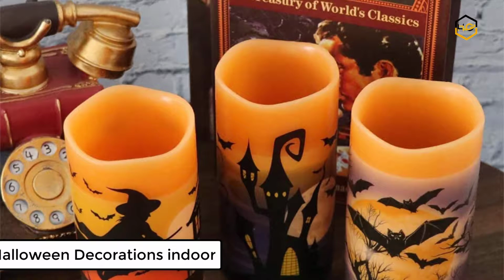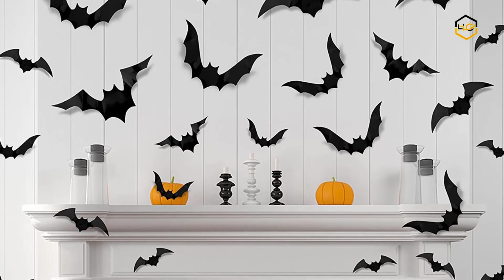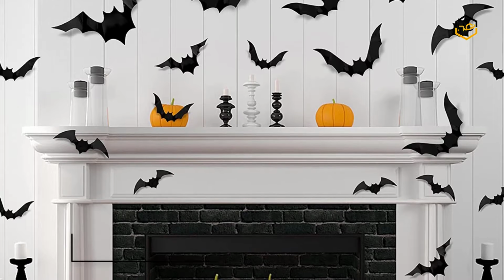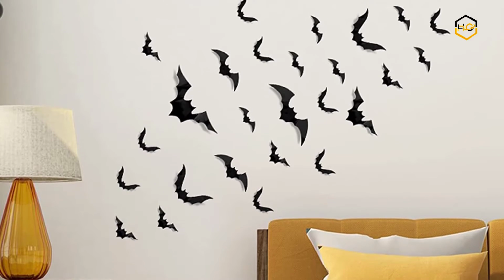Ranking at number 4 we have Halloween Decorations Indoor. This bat set comes with adhesive strips. You just place adhesive on the back of the bats where the wings meet in the middle, and affix them to a variety of smooth and dry surfaces. You just need to get new adhesive squares to place on the back of the bats again.